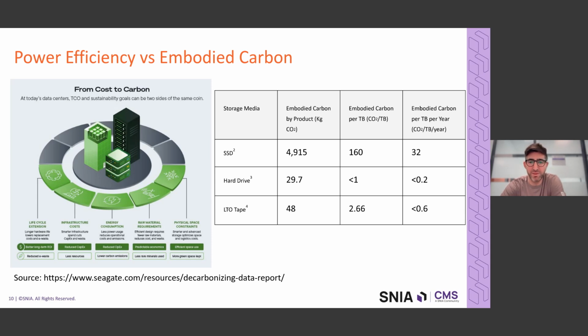Embodied carbon is something completely different. That is how much carbon it takes to manufacture the device, so everything leading up to the manufacturing. In the SSD case, most of the embodied carbon comes from the NAND flash itself, from the manufacturing. The study that they cited in this report was an older study looking at different life cycle assessments of SSDs. I think right now it's probably around 50 or 60 grams per gigabyte, or kilograms per terabyte.